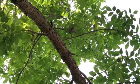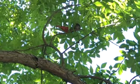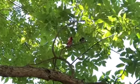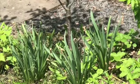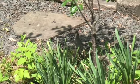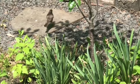That distinctive trill that babies make as they beg for food is a really common sound now throughout the yard and neighborhood at this time. Here we can see the robin fledgling begs a treat from his mother. Robin fledglings have this really characteristic speckly appearance, so it makes them really easy to identify.